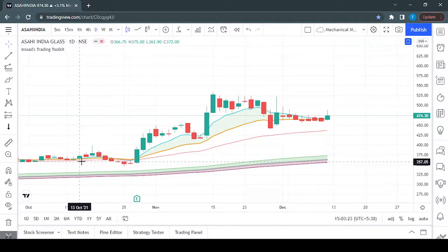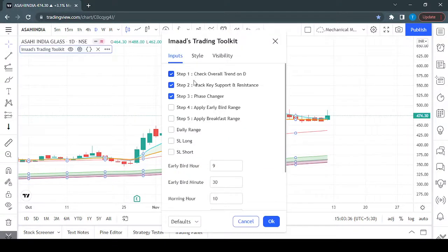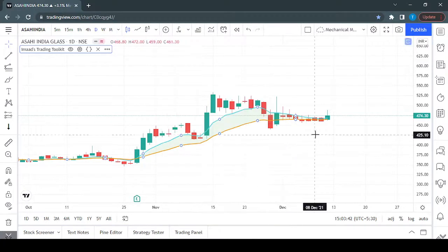The last bounce off the 50 period moving average was in the month of October. October, November have been quite all right for this stock. So on the daily time frame, where are we going? What are we really looking at in terms of the decision? Why do we think we should be able to buy this stock?